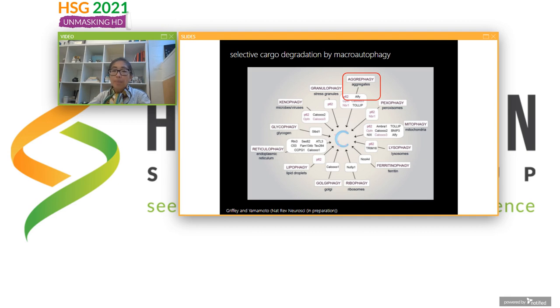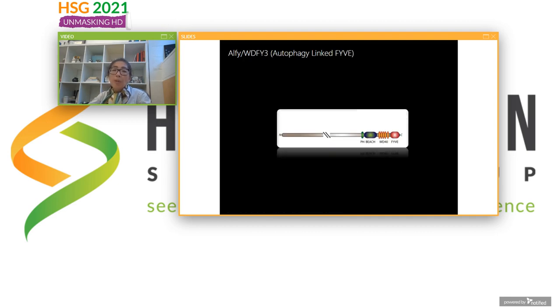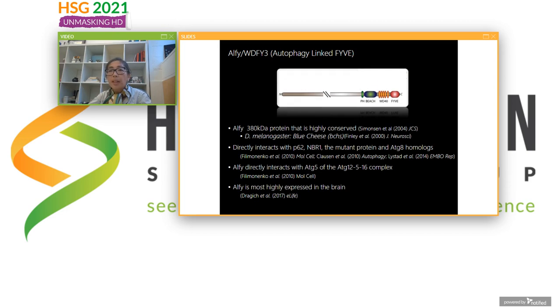So one of the things that we had also come across in our screen was actually the adapter protein that was responsible for targeting aggregated proteins to the inclusion, and that is known as the autophagy-linked FYVE domain containing protein, Alfy. This protein was first characterized by Anne Simonsen when she was a postdoc with Harald Stenmark, and since then she and I have continuously collaborated to understand how Alfy may potentially play a role in vivo for aggregate turnover. So in essence, it's a 380 kilodalton mammoth scaffolding protein, and at the C-terminus end, it has a series of protein-protein and protein-lipid interaction motifs.